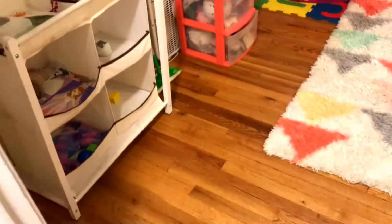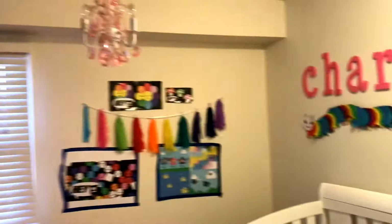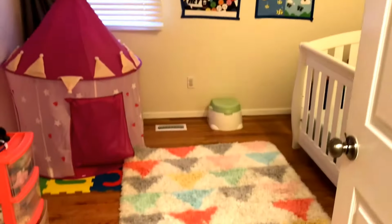Everything looks great now. Moving on into Charlie's room. As you can see, I organized that little area over there, her little storage area. I wiped down the inside of her crib, got rid of all those little dirty baby footprints. Put all of her little extra toys away.